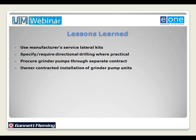We would procure the grinder pumps through a separate contract, which we did do on this project. That's the first time I was involved in a separate procurement for the grinder pumps. Typically, it's a buy and install for a contractor for the grinder pumps. You get the economy of scale for buying a large number of pumps this way. You have control of the type of pump that's going in the ground, the distribution of the pump, the tracking of the serial number for each of the property owners, which will come in handy later. There's just a lot of benefits that come from procuring the grinder pumps through a separate contract.